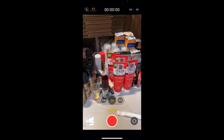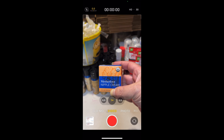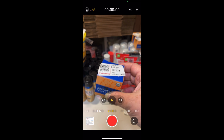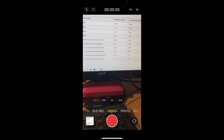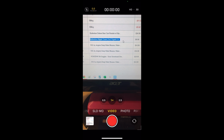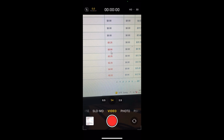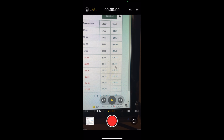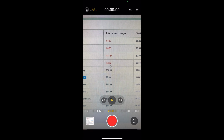I kind of scrunched everything up over here real quick because I had to get my inventory out. I have sold one of those and I think I only listed one because I need to open these boxes, verify that they're sealed and have not been tampered with. And on that, it's right here. The Mother Love nipple cream. Sold it for $9.99. 80 cents in fees. So I made $9.19. And to ship that, it was $3.42.